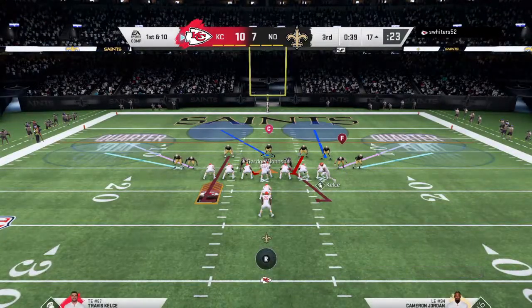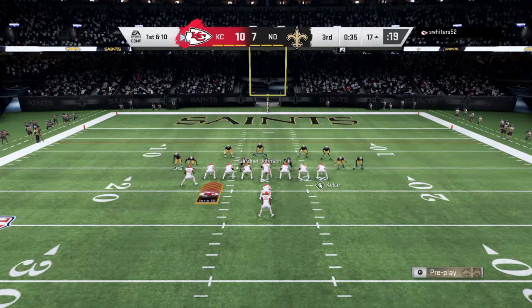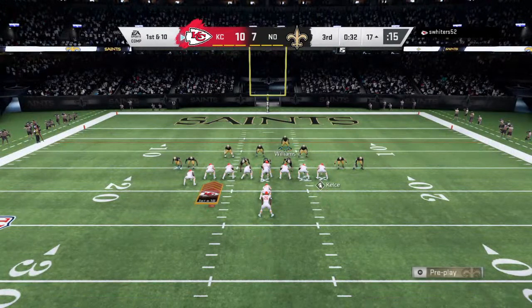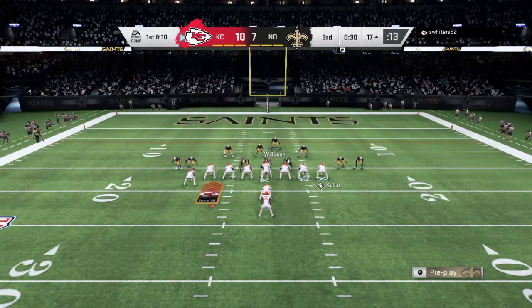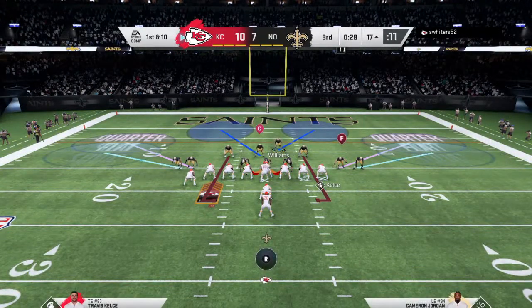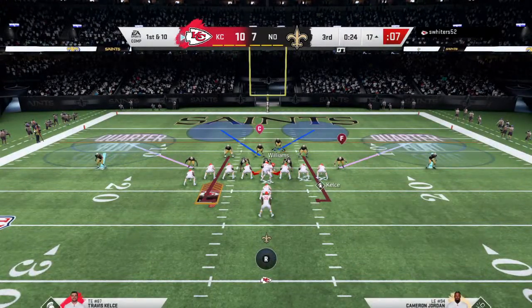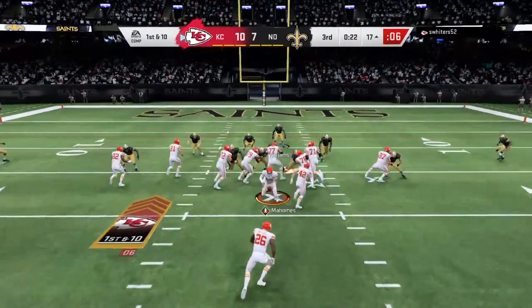Kill, kill, kill. Slam, slam. Yellow. Go, go, go. Watch the twist. Right, right. Right on these two.